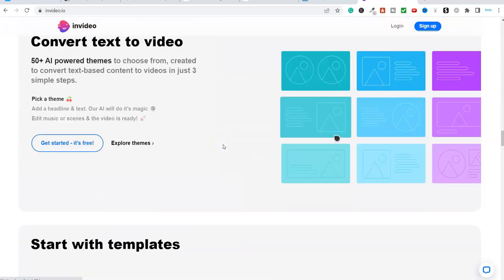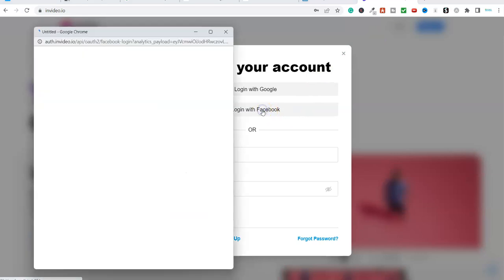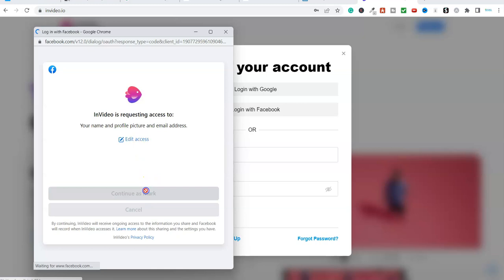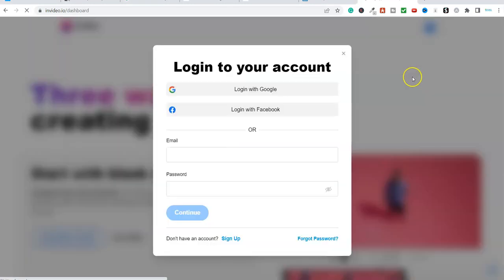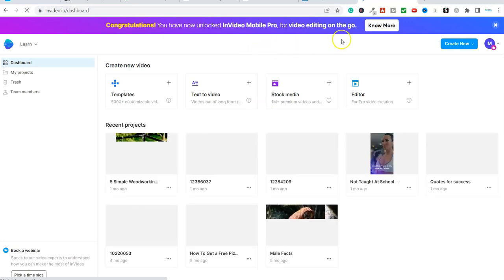So we can see this is how it looks on the inside. Let me log in so you can see this. Let me log in with Facebook. And once we're on the inside, I'll show you just how simple this method is. Because you can start with a template, or you can just put text in and the software will create a video for you, okay?